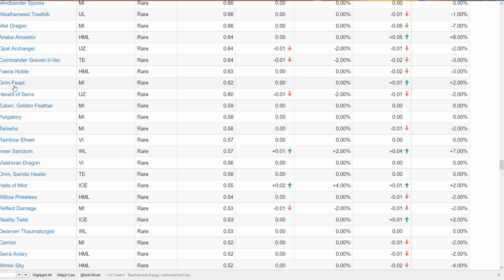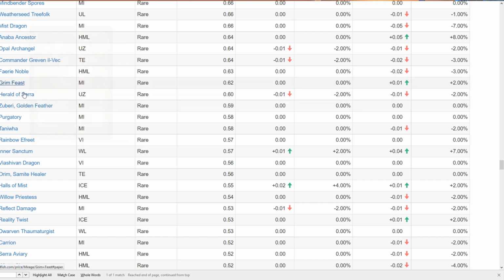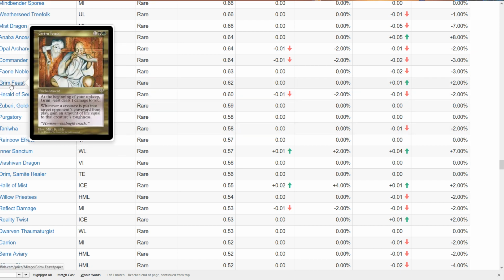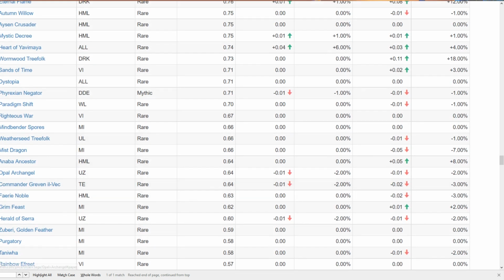Another one I like is the Grim Feast. Grim Feast is kind of cool because you can gain a lot of life. It deals damage to you once, maybe in your upkeep, just 1 damage. But whenever an opponent's creature goes to the graveyard, you gain life equal to its toughness. So in Commander, that can gain a lot of life. I'm not as bullish on this card because it's already pretty high at 62 cents, and there's probably better ways to gain life in those colors.